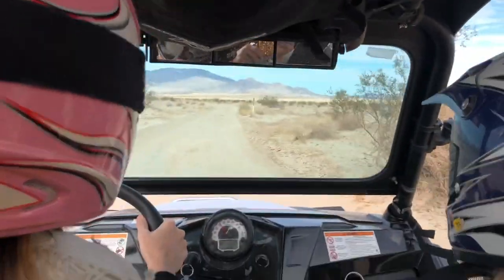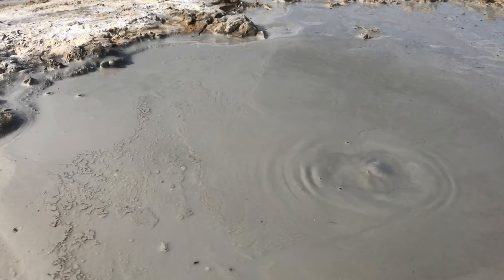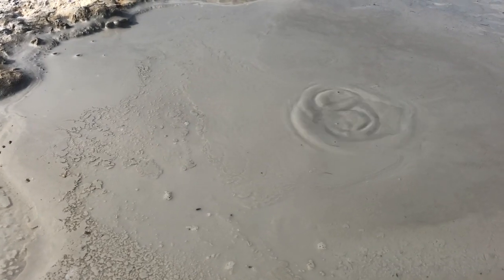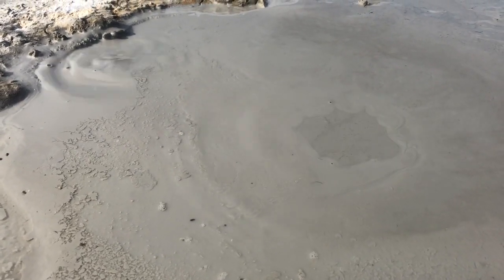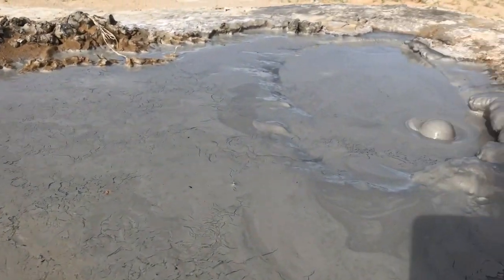It's our first time off-roading, and we're setting out slow to see some of the top sights in the park. The first stop is these bubbling mud holes known as gas domes. Here, natural gas bubbles from below the Earth's surface year-round, mixing with groundwater to create a flowing mud hole on the desert floor.